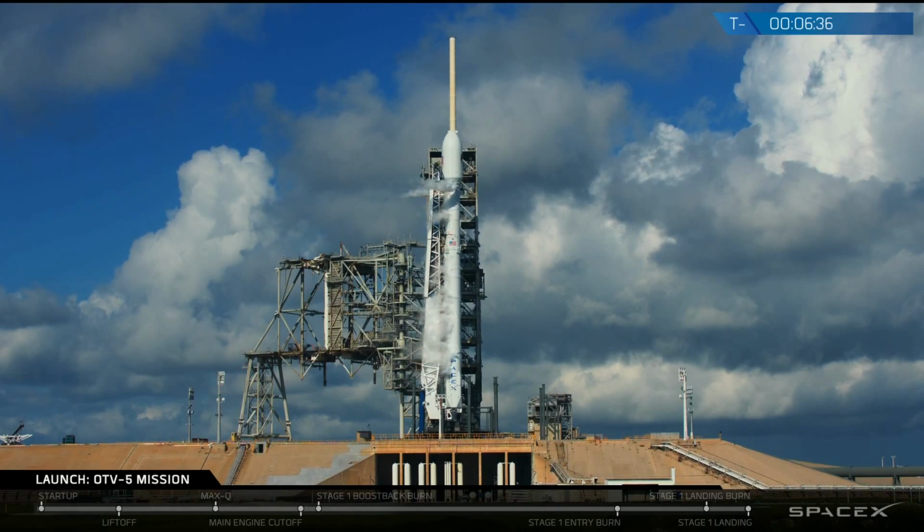And now let's take a closer look at exactly what Falcon 9 is launching into orbit.